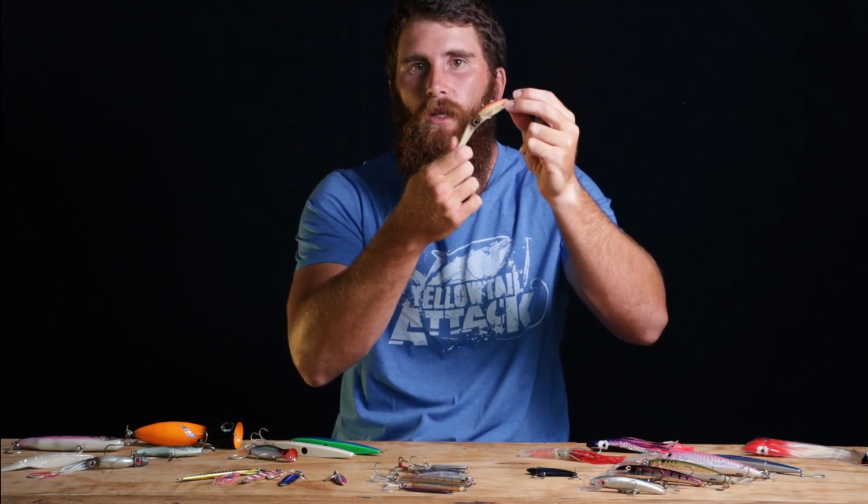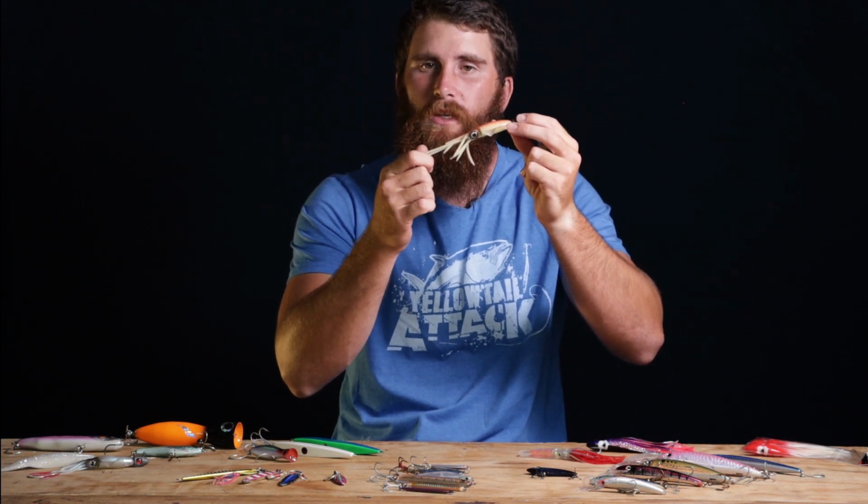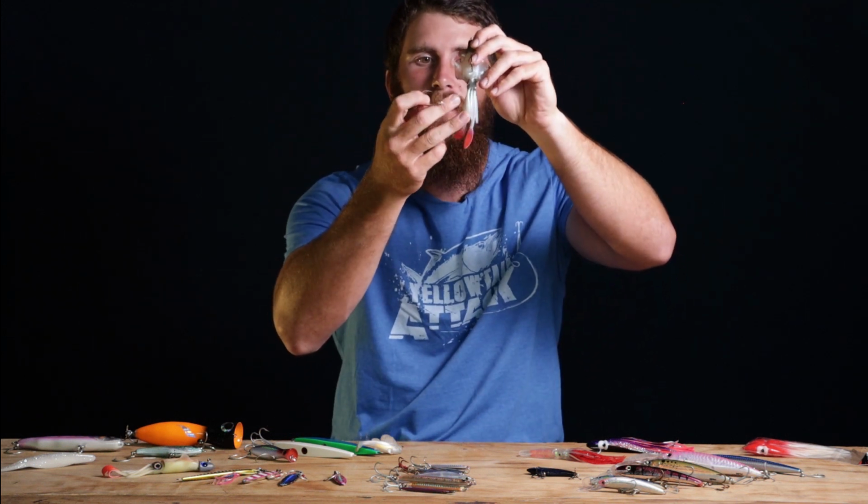You can either troll these, but I do recommend if you're going to troll these, kingklip is probably going to nip the tails or the tentacles. I recommend if you're going to troll with the Phantom squids, all right, you add a stinger hook to the tail end here, to the tentacles.